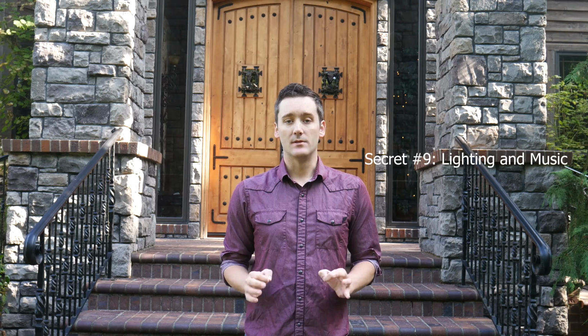So secret number 9, use lighting and mood music to set a relaxing and inviting atmosphere for guests. Opening all the curtains and shades helps to allow natural light into the house to make the house seem brighter and more inviting and warm. Music obviously sets the mood, and it gets people in the right mindset as they walk in the house.